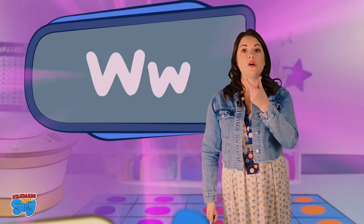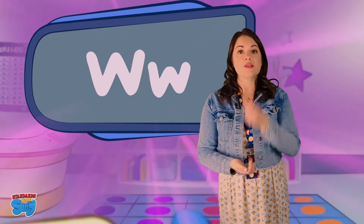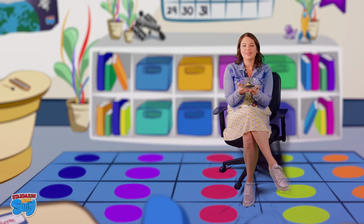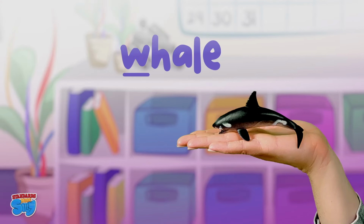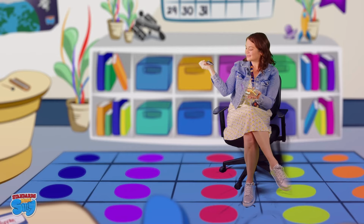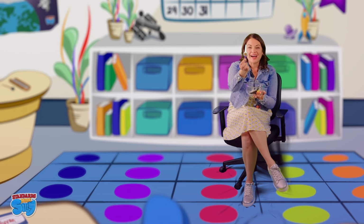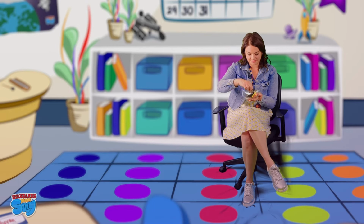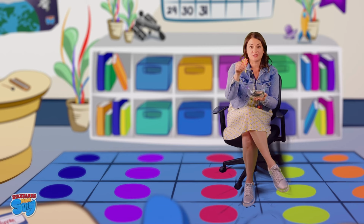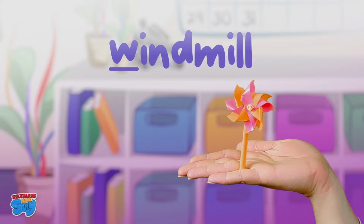The W says woo. All the letters make a sound. Whale. What time is it? Oh, it's a watch. Windmill. A strong wind will make this go spinning around and around.